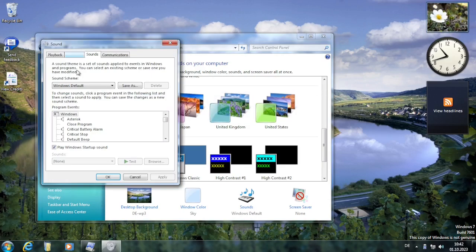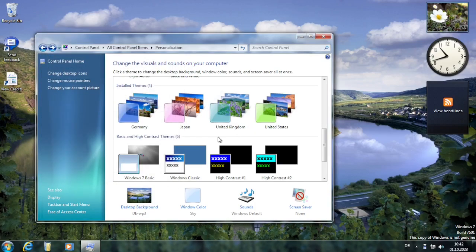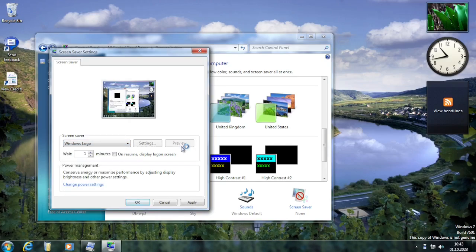Then sounds. We do have the default 7 sound packs, but all themes use the one as default sound scheme, because in the betas the sound schemes were not added, so I just used the default ones. Then screensavers, we have a couple of new ones, which are backported from Vista. The Windows logo screensaver, with the scrapped Windows 7 branding, which shows up in vanilla Windows 7.